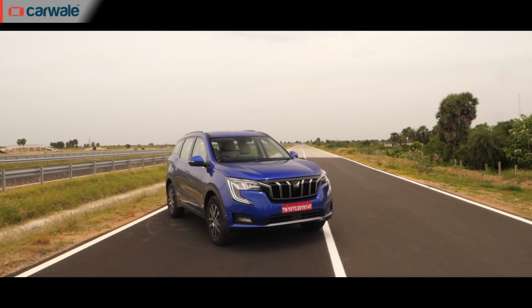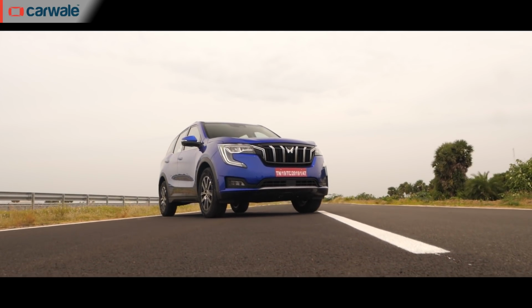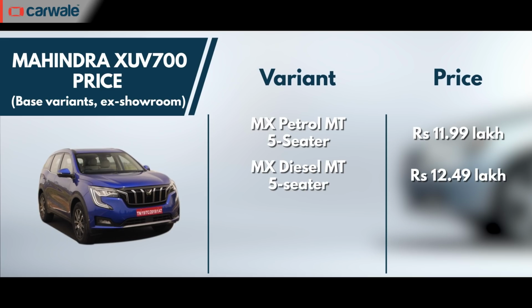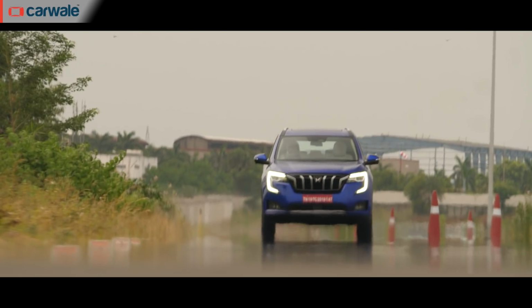Now, we weren't really expecting a price reveal at this point, but Mahindra threw a pleasant surprise by announcing prices for 4 variants at the time of the unveiling. The base MX 5-seater petrol manual will cost you 11.99 lakhs, whereas the equivalent diesel will set you back at least Rs 12.49 lakhs. Moving up the range, the AX3 petrol manual is priced at Rs 13.99 lakhs and the AX5 comes in at Rs 14.99 lakhs. This frankly makes the XUV700 great value.